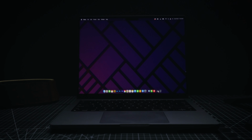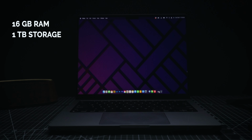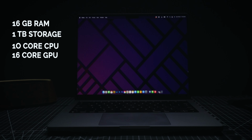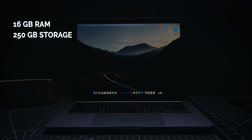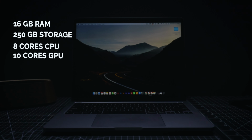Now here are the specs for the laptops. My personal laptop, the 14-inch M1 Pro MacBook Pro, comes with 16 gigabytes of RAM, 1 terabyte of storage, and the basic layout of 10 cores CPU and 16 cores GPU. On the other hand, the M2 MacBook Pro, my work laptop, has the following specs: 16 gigabytes of RAM, 250 gigs of storage, and the basic 8 cores CPU and 10 cores GPU.